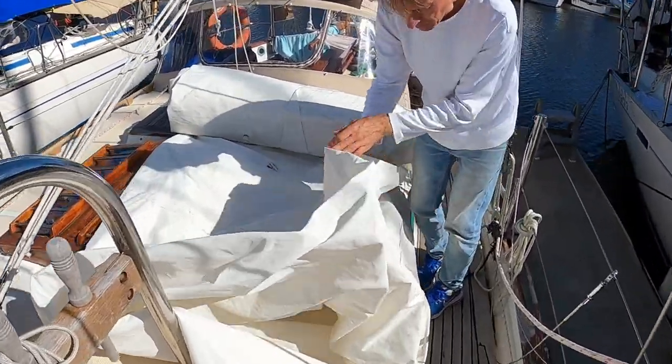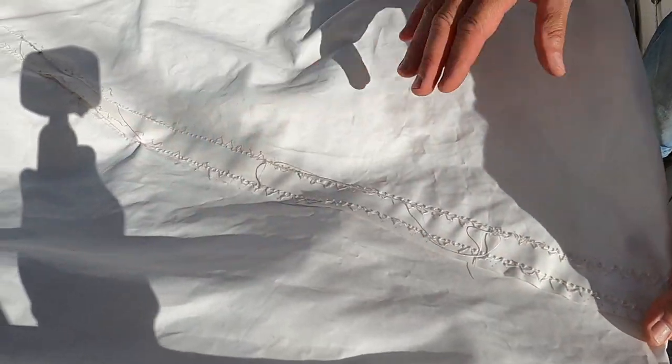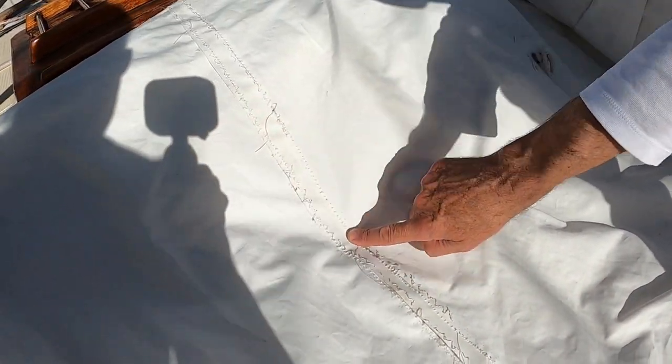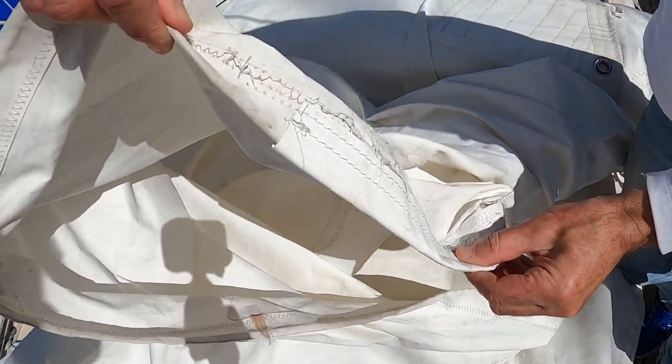Here it is, that's that seam. Show us again. That's the seam right along here, so it ripped along the entire seam. And it's been mostly repaired, and so we got new stitching along there. It ripped almost the entire one, all the way to the end. Almost right out. So that's where the leech line is out here.